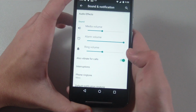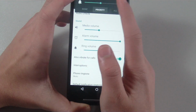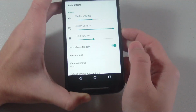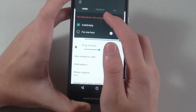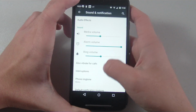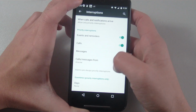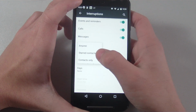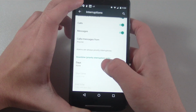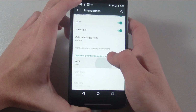So now in Lollipop, you get 3 modes to manage your notifications. You can choose to let all notifications through, priority notifications only, and you'll see a star in the status bar to show that it's turned on, or none, no interruptions at all, not even your alarms. So when it comes to priority notifications, you have the option to consider if events and reminders are notifications, as well as calls and messages. For calls and messages, you can further choose if calls and messages from anyone is priority or only from certain contacts. And if you don't want to turn priority mode on manually, you can set a specific time and date, also known as downtime, so the machine can do it for you automatically.